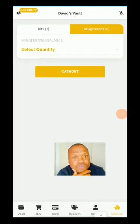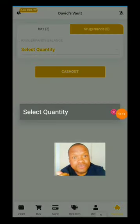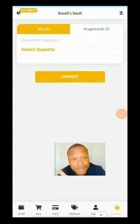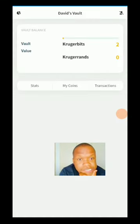So it's either you withdraw the bits or you withdraw the Kruger rents. Let me see the Kruger rents. All right, this one is just selected, and if you want to withdraw, you come here. Let me come back here. I was hoping that I was going to see my withdrawal somewhere.